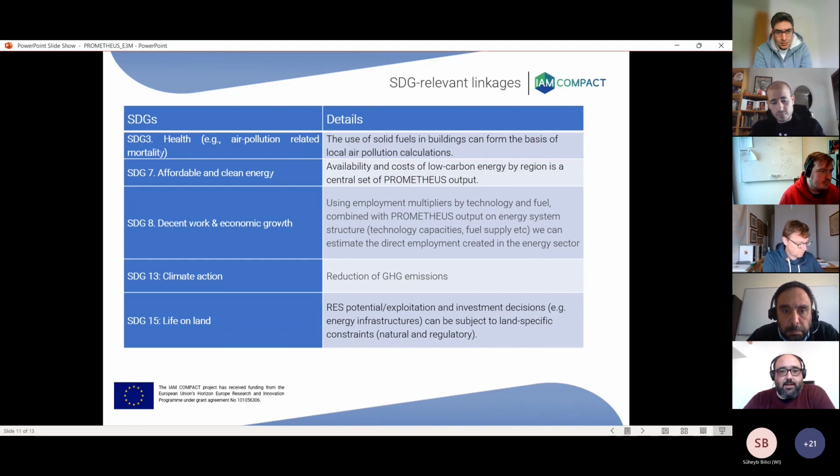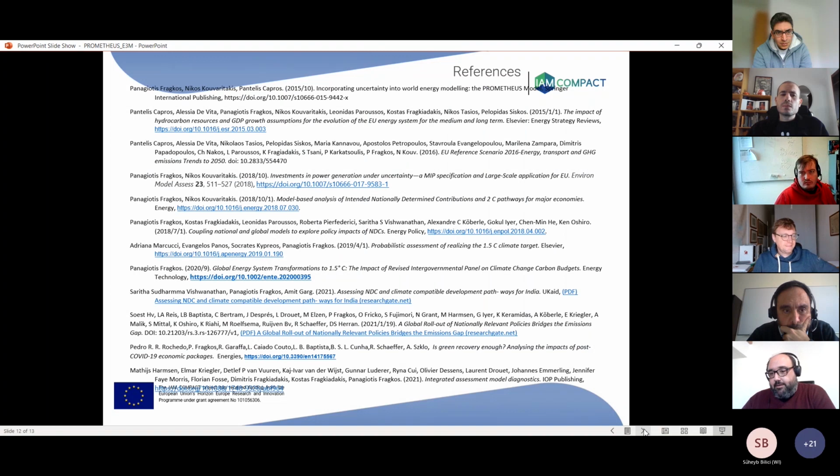For the SDG 3, we can use the output that we have in terms of solid fuel in buildings, and this can be used for an analysis of local air pollution. While life on land, afforestation, is not covered in the model, we can simulate some constraints, so land as a constraint in a sense, towards ambitious investment in renewable energy. So we can simulate land-specific constraints on that, and here is a list of recent publications and references using the model.